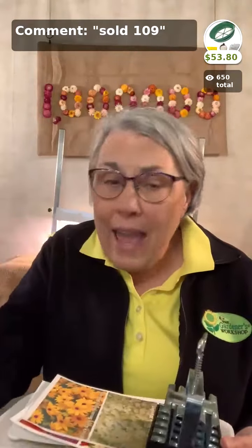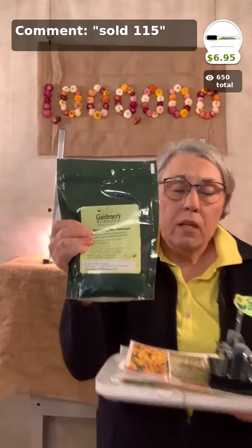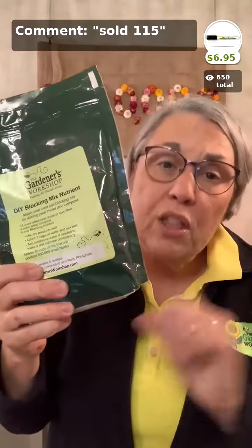It also includes the small blocker and the nutrient mix, which you add your compost and your cocoa fiber or coco coir to. Combined, that will make about 3,000 of those small blocks, so it really goes a long way. Your goal is to make a really dense, binding blocking mix. That's what's different than other seed starting mixes, right?